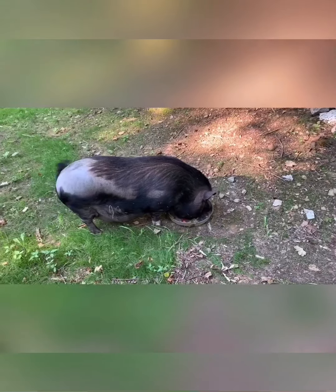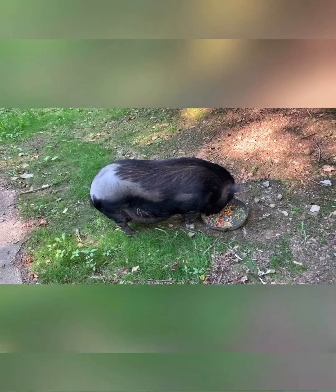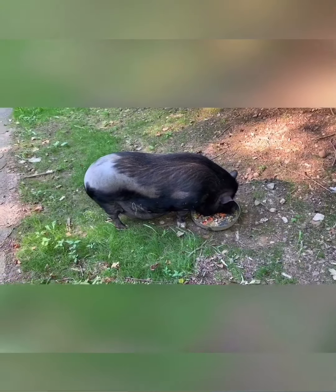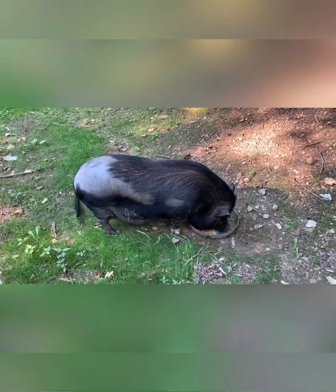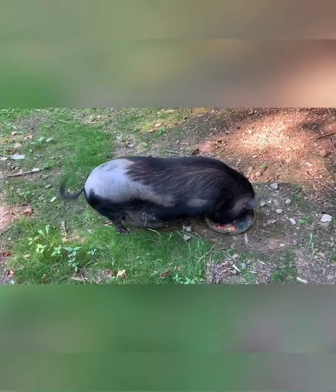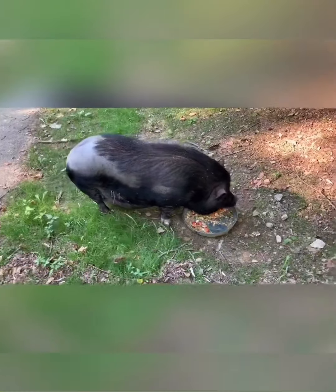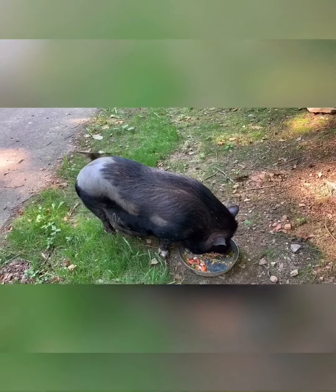They hate being alone and will either become depressed or destructive. Snowball is our only pig at the moment, so to keep her from getting lonely, she shares her home with 2 sister hens. While pigs do love a good mud bath, they are otherwise clean animals and will go to the opposite end of their enclosure to relieve themselves.